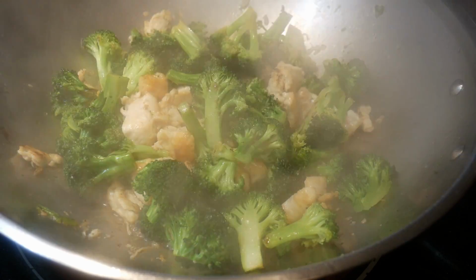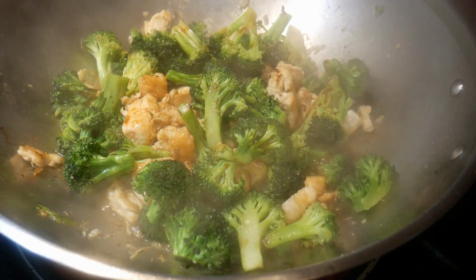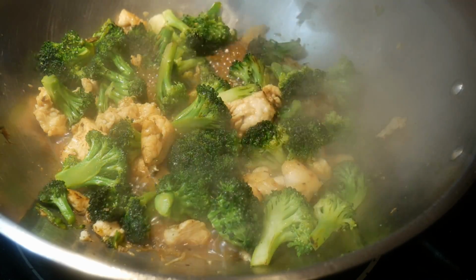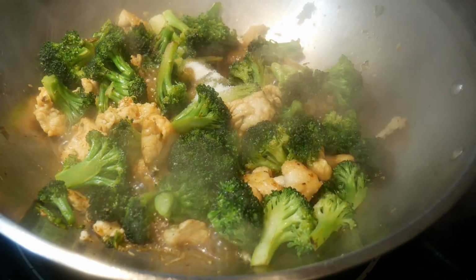I did a taste test and continued with my flavor chasing. I add a little bit more soy sauce to make the dish a little bit saltier. I also add more sugar to make the dish a little bit sweeter. The dish is done. I turn the heat to low and I'm going to create a sauce.